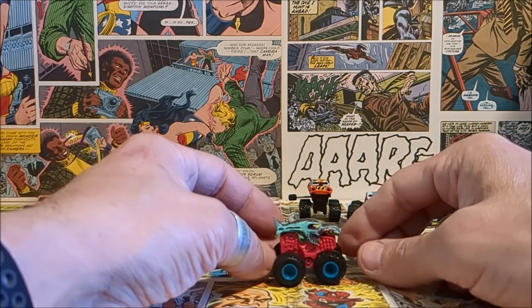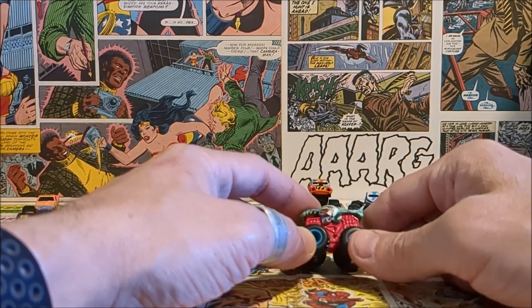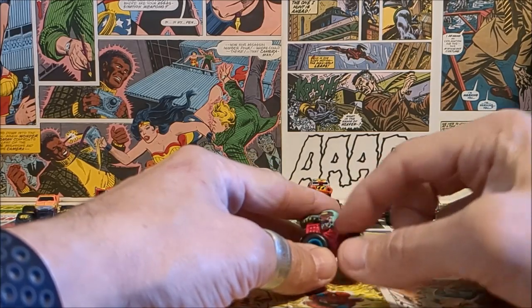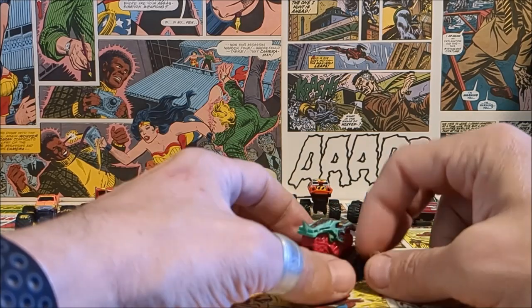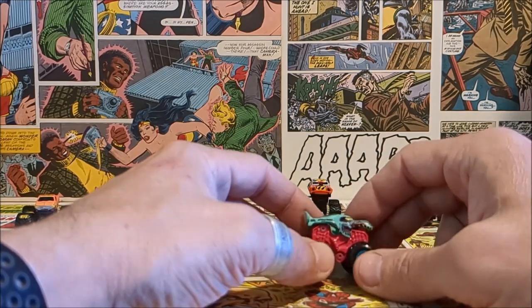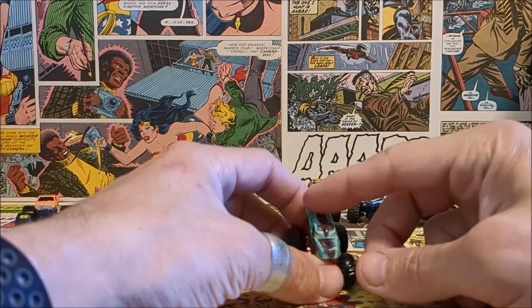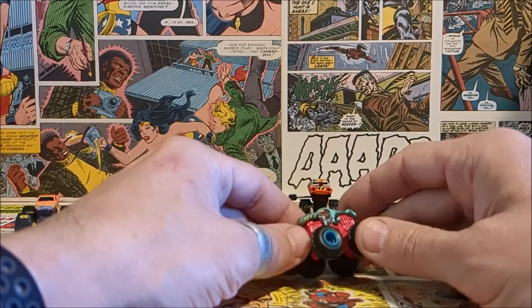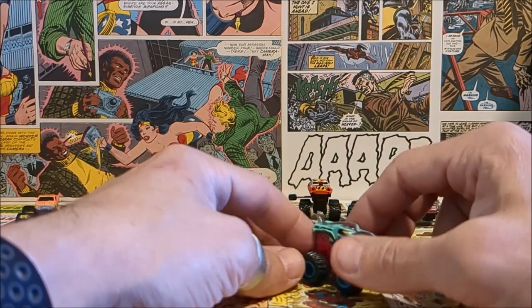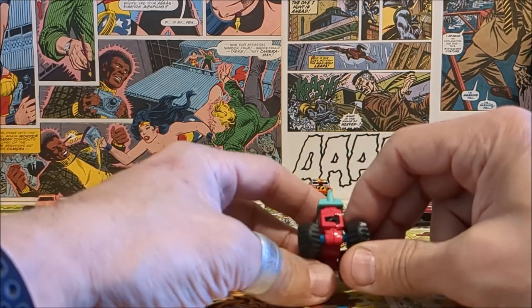But again, definitely in the 92 to 94 era with the fluorescent colors, you got these skeleton hands coming from underneath the truck, like arms and stuff. The bright pink and this teal colored shark with graffiti on the top. The fin on the back, the eyes, the teeth. I mean, this just looks awesome. And now the wheels on this are just hard plastic, not rubber at all.